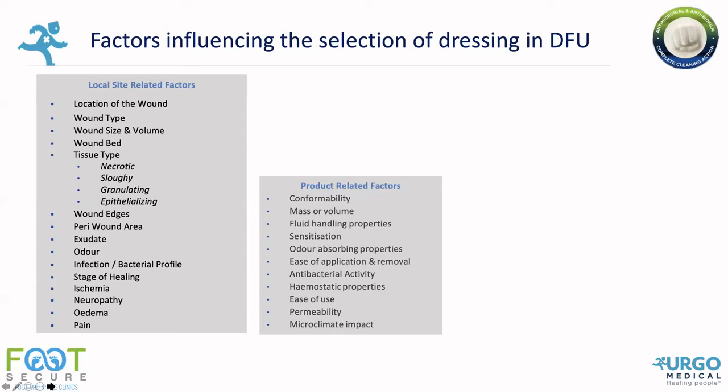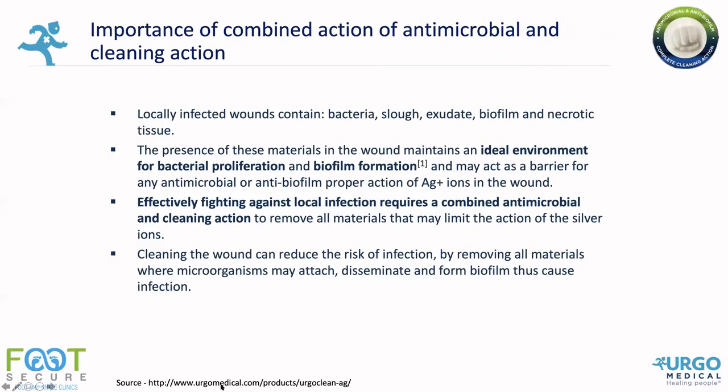So if we looked at all that, it gets pretty interesting when we can have a single dressing which can do multiple things. Single dressing, as I said, the UrgoClean AG that we are talking about, that I have used in a couple of my patients, and I have been using it also.